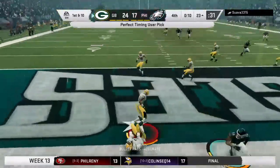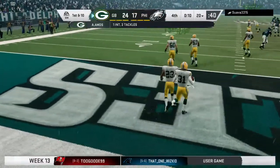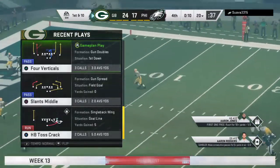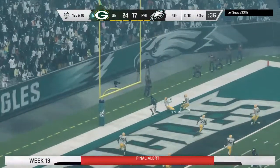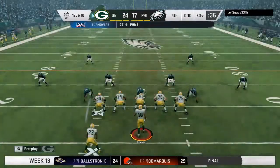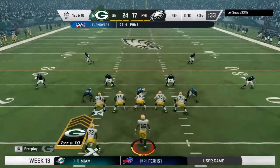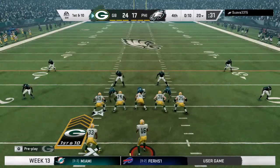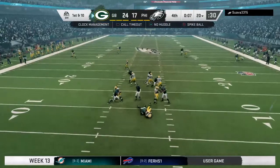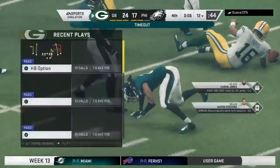And, a crusher there as it's intercepted. Adrian Amos with a pick. Interception, baby. They'll take over 1st and 10 at their own 20-yard line. The Packer offense ready to get their next drive underway. And 3 timeouts remaining here defensively, but really not much reason. Nowhere to escape, and he goes down.